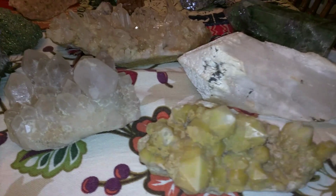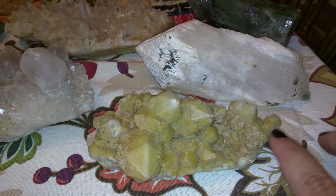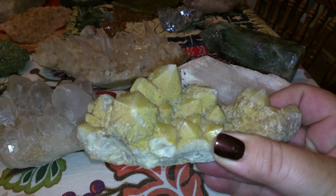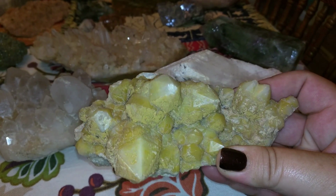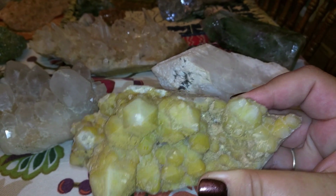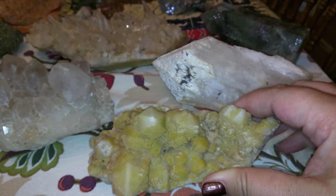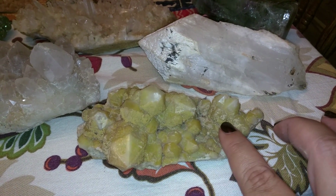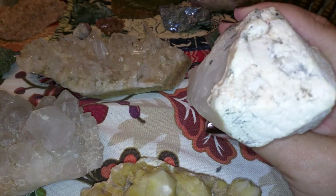Okay, this is from the local rock mine here in South Carolina. I found this one. This is just the yellow you see on that is just mineral coating, probably iron, but I think it's beautiful. I could have cleaned it, I could have soaked it in iron out, but I decided to leave it like that. This is a big skeletal quartz point.